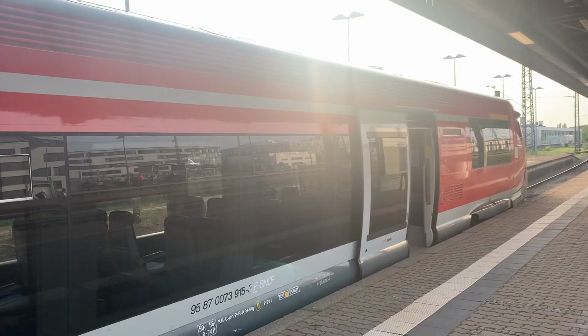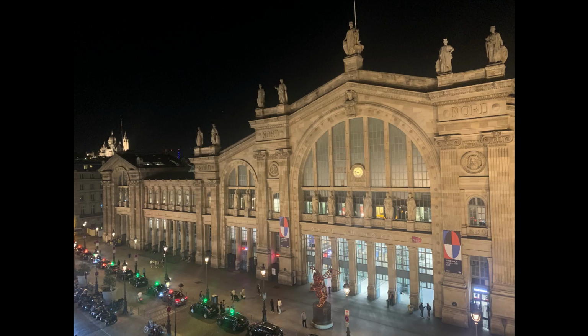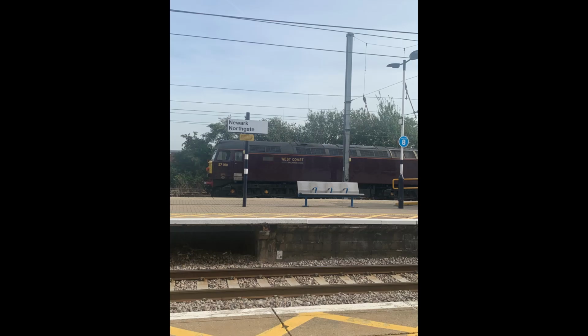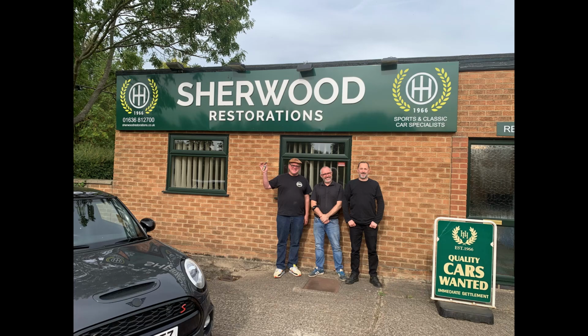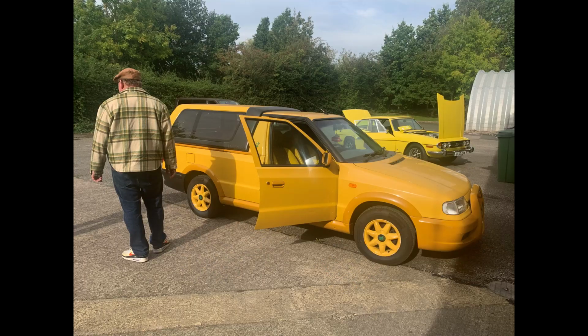As we tick down the last few miles to home, let's take a minute to review all the crazy things we've seen on this trip. After walking, several trains, and a cab, we arrived in Paris and checked into a lovely hotel with an unfortunate location. After a ride through the Channel and on the local train where we were served excellent tea, we arrived at Sherwood Restorations, where I got to first see my new car. I am delighted with it.